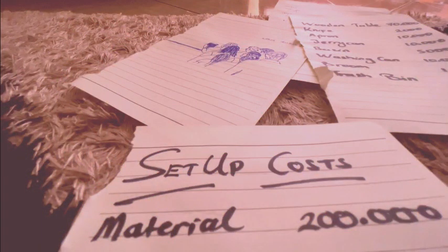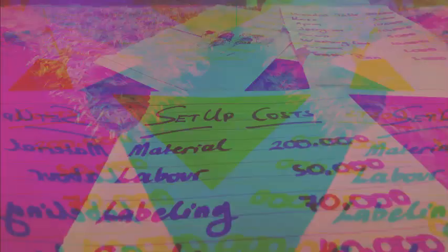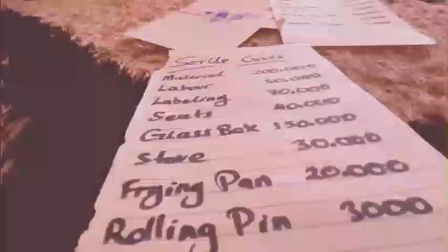The setup costs. Materials for a stall, including their transportation, is 200,000. Labor for building the stall, 50,000. Labor and design works, 70,000. Chair and a bench, 40,000. Glass box, 150,000. Stove, 30,000. Frying pan, 20,000. Rolling pin, 3,000.